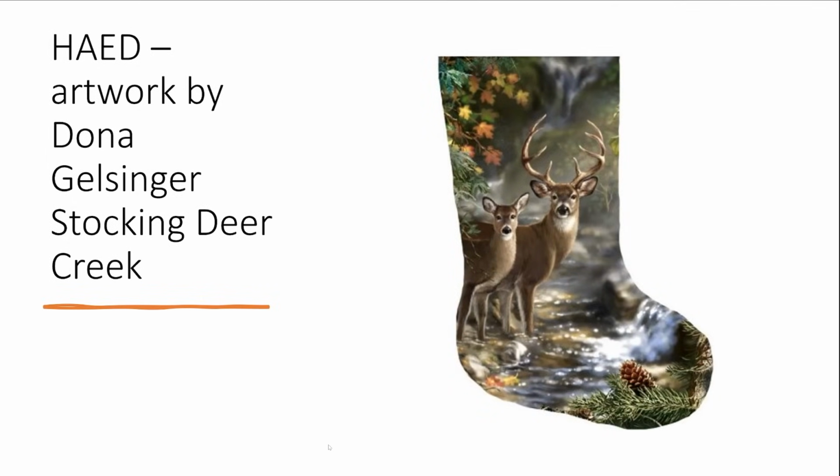Next is another full coverage Heaven and Earth design, artwork by Donna Gelsinger. It is Stocking Deer Creek. This one was started on the 6th of May 2023, and the total number of days stitched was 6 days. So that's 2.08% of my stitchy time. Now this must have something to do with being seasonal and Christmas themed. It is another full coverage design, although it's a stocking.